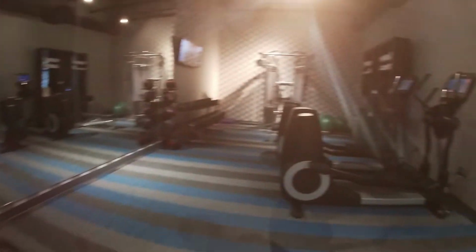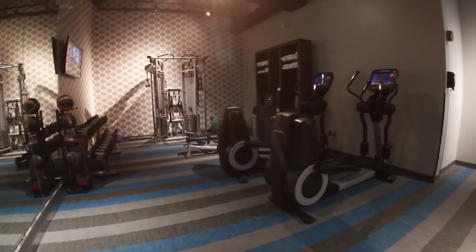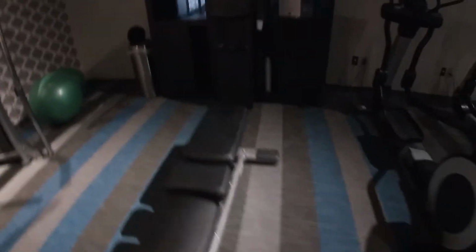Plenty of machines and equipment. Wow, very nice. The clock is not right though, doesn't matter. The equipment's nice though, and they've got nice stuff in here. Get a little closer. They do have water.